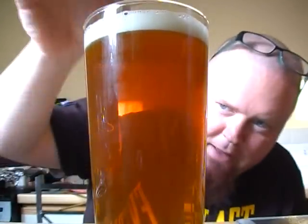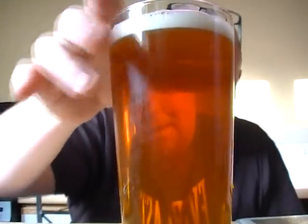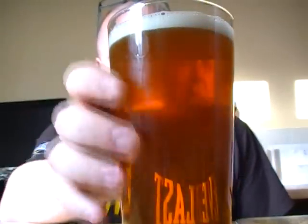Okay, that's a lovely, lovely golden colour. Slightly dusky, not completely clear. Nice little head on there. Let's give this a sniff. That's really nice.